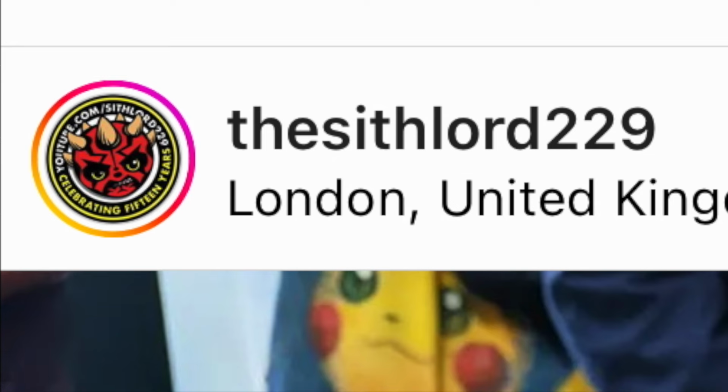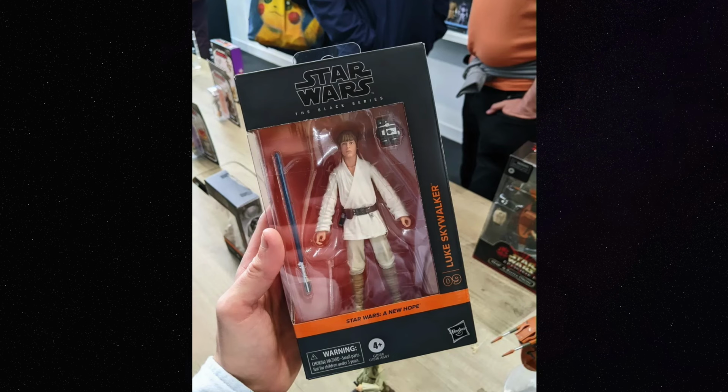But we actually do have photos in hand of both of these figures from the Sith Lord 229 on Instagram, and I gotta say, in person, I think they're looking pretty solid. Apparently Hasbro did host an event in London, and we were able to see some of these brand new figures early. And here is the Luke first up, and I think he looks really good.